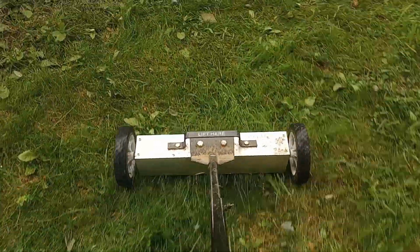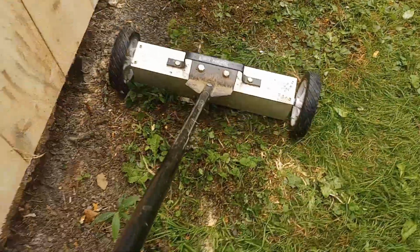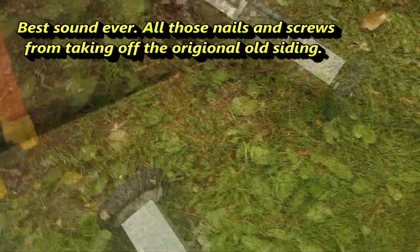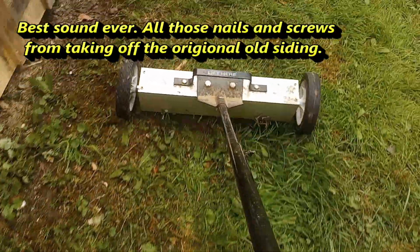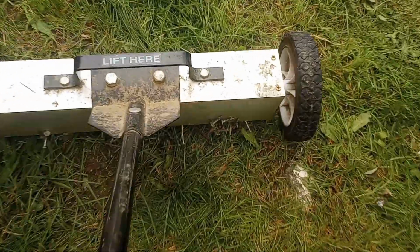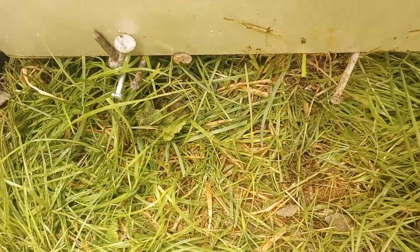I have to wait till they're done on this side, and I'll come over here. There's like a gazillion. Oh, I'm picking up their good magnets. I mean, they're good nails. I'll wait. God, I love this thing. Look at that. They're everywhere.